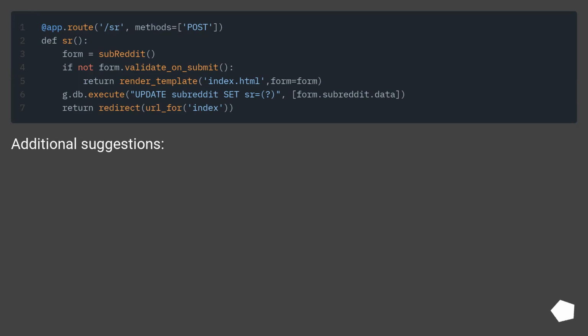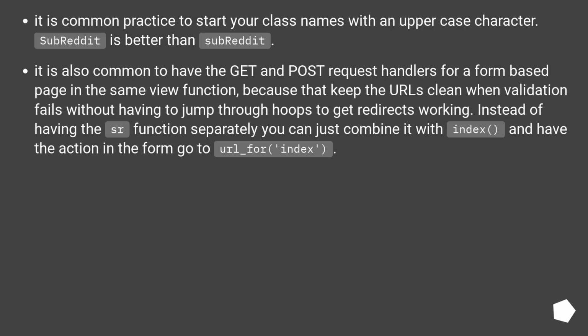Additional suggestions. It is common practice to start your class names with an uppercase character. Subreddit is better than subreddit. It is also common to have the get and post request handlers for a form-based page in the same view function, because they keep the URLs clean when validation fails without having to jump through hoops to get redirects working.